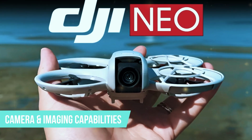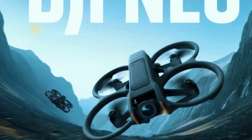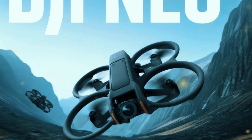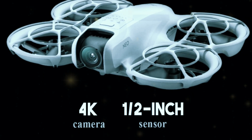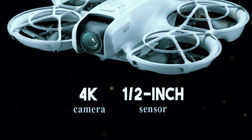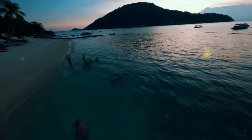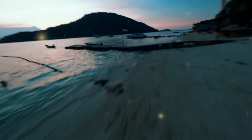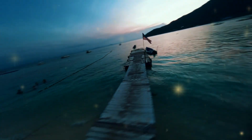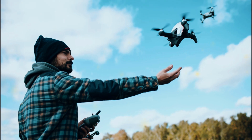Camera and imaging capabilities. Now, let's talk about one of the most critical aspects of any drone: the camera. The DJI Neo comes equipped with a 4K camera that boasts a 1.2-inch sensor, which is impressive for a drone in this price range. This means you can capture high-quality videos and stills with sharp details and vibrant colors, making it ideal for content creators and casual users alike.